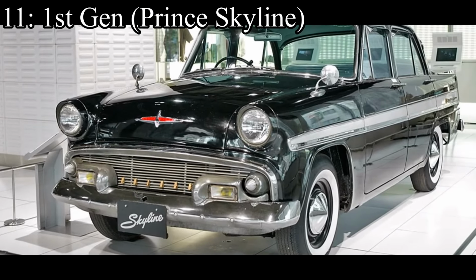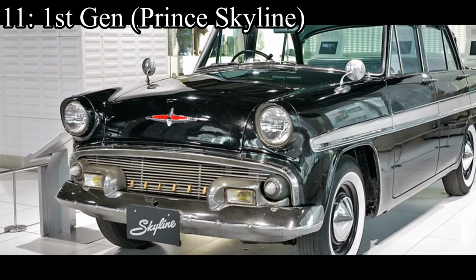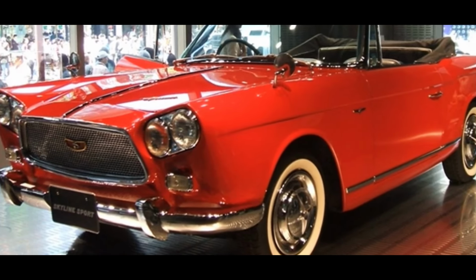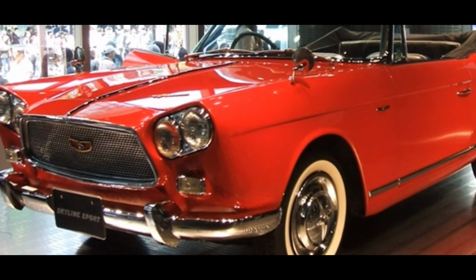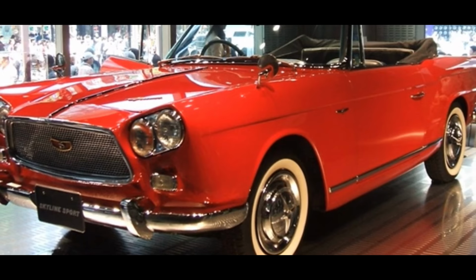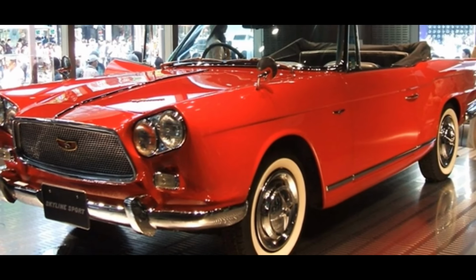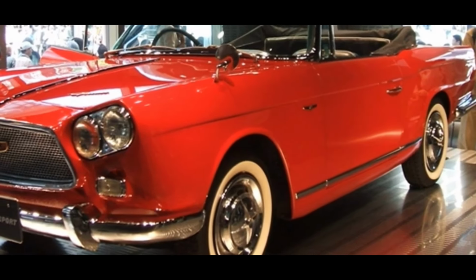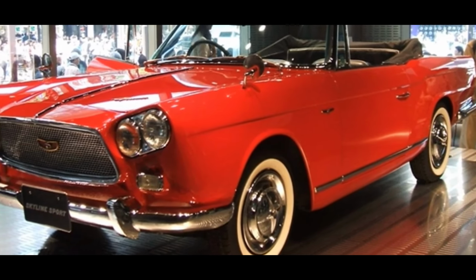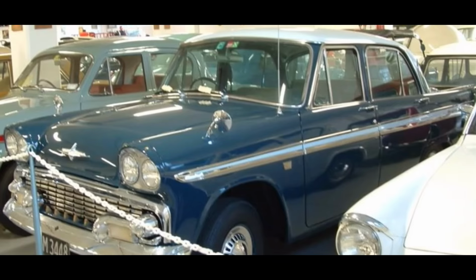And coming in at 11th place, like I said, I'm going to give it its credit. It's the first generation Prince Skyline, the very first ever Nissan Prince Skyline. This one gets 11th place because it started it all. I'm not going to put it any higher than that because I hate when people are like, oh, well, it started it all, so it's the best. I don't like that. But you do got to give them some credit where credit is due. And starting the line of cars, it's a big deal.